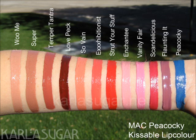Scandalicious is a vivid rose. Flaunting It is dusty purple. Peacocky is blue, and I'm sure you're wondering who's going to wear it. If you're going as a Smurf for Halloween, you definitely need it. Since the Kissable Lip Colors are mixable, you can use it to cool down another shade, so it has mixing possibilities, even if you're not quite ready to wear it on its own.